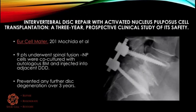Here's a study out of Europe looking at intervertebral disc repair with activated nucleus pulposus cell transplantation. So 9 patients underwent spinal fusion. During the fusion, they took out some nucleus pulposus cells and cultured them with autologous bone marrow, and they injected them into the adjacent level. All right, so in this procedure, you have the fusion at the L5-S1 level, and the injection was placed into the L4-5 level. And what happens is if you have this fusion, a lot of times this disc over time will degenerate rapidly. So they did this to see would that happen or not. And what they saw is that in those 9 patients, it prevented any further disc degeneration at the adjacent level for 3 straight years.